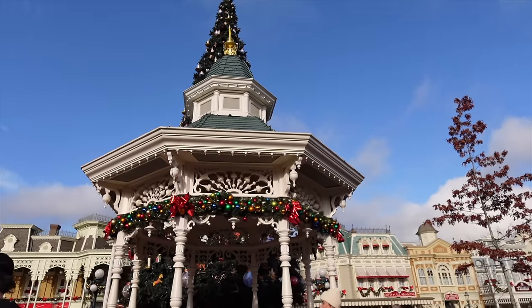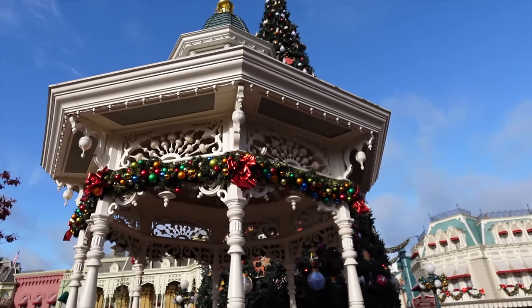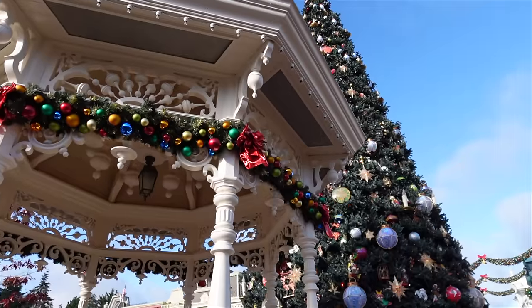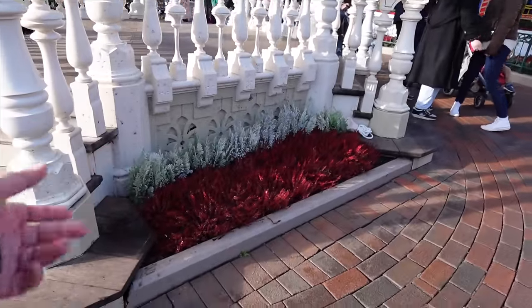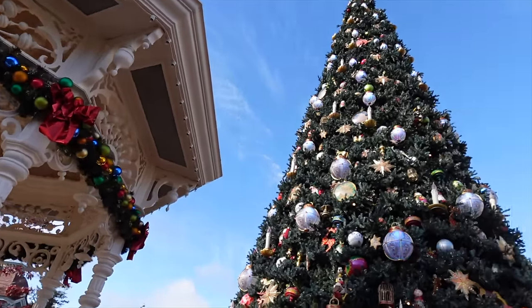And then, of course, in the middle, we've got the beautiful gazebo, which is unique to Disneyland Paris. And they've decked it out for Christmas with different baubles, all the festive colors everywhere, and again, even the plants around it. I love the gazebo. No matter when you come, the gazebo is going to be beautiful for you.